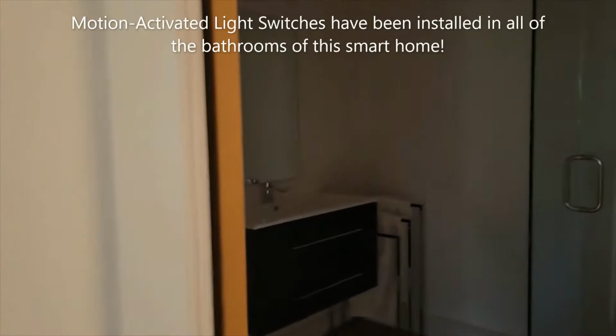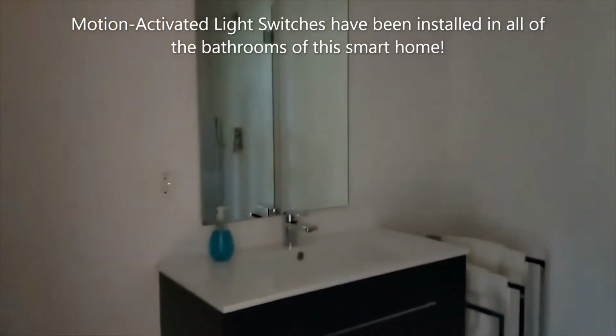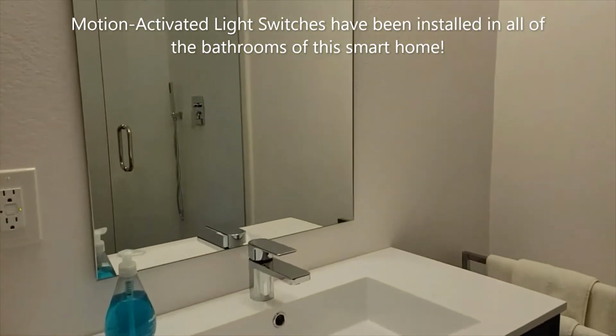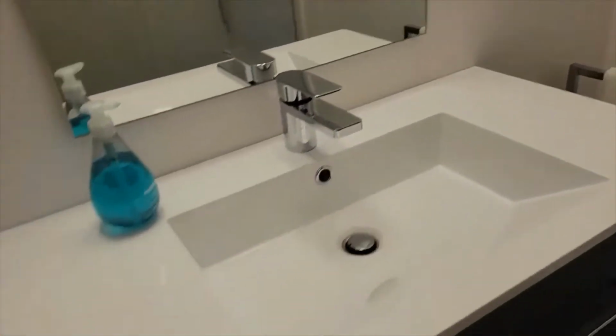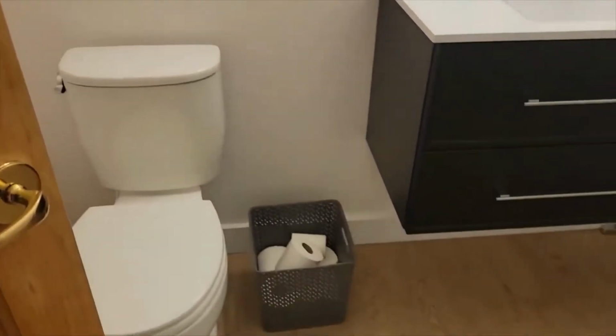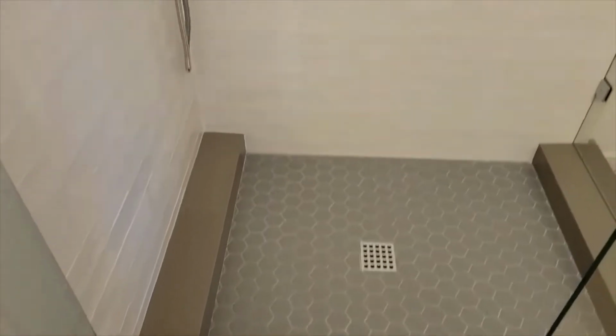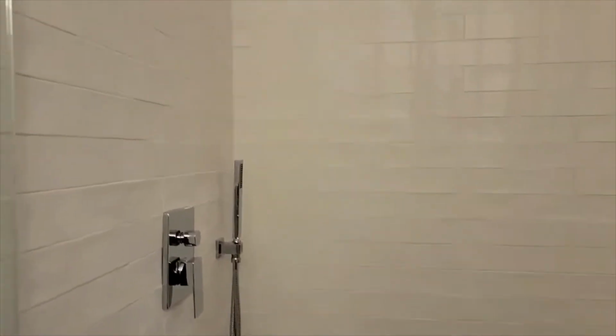One of the things that they did with this house that made it smart is that the bathrooms are all on sensors. So I did not touch the light switch to come in here. All of the finishes are just beautifully done. The shower has both a rain head as well as a handheld. And these are the glass seamed showers. So very nicely done.